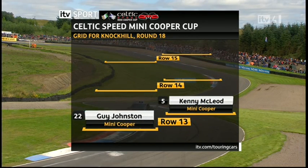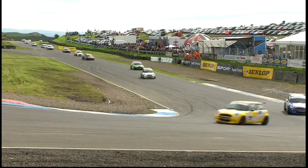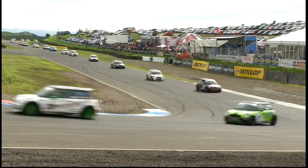Guy Johnston, DNF, and Kenny McLeod didn't race yesterday, but he starts off the back of the grid, obviously taking over the car that you saw Louise drive. Louise in 51 yesterday, Kenny in his traditional number 5. And as we mentioned, a driver to watch because normally he will finish in the top 10, still 9th in the championship coming into this meeting.